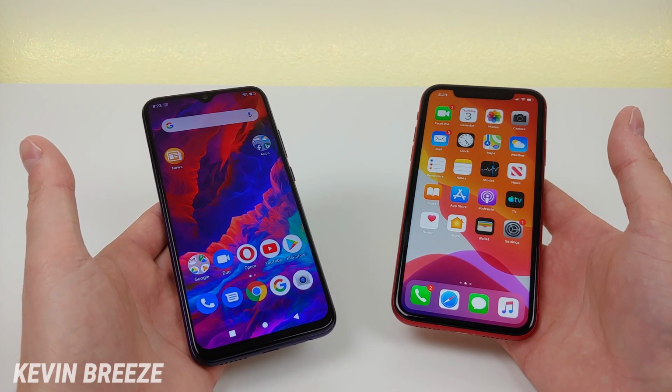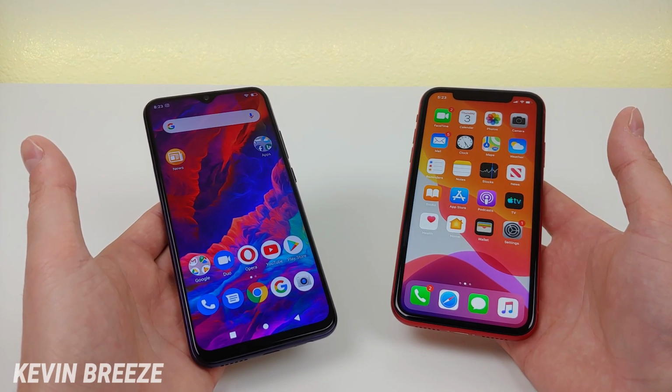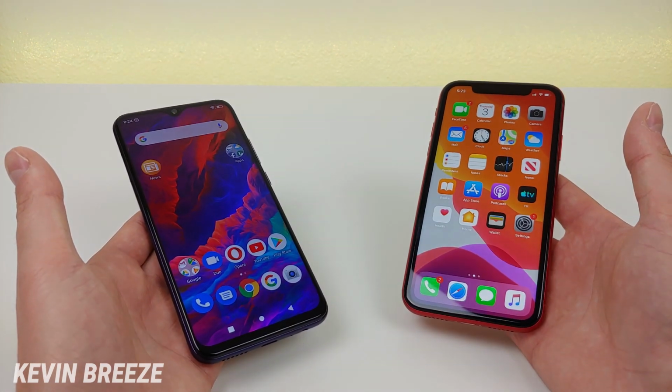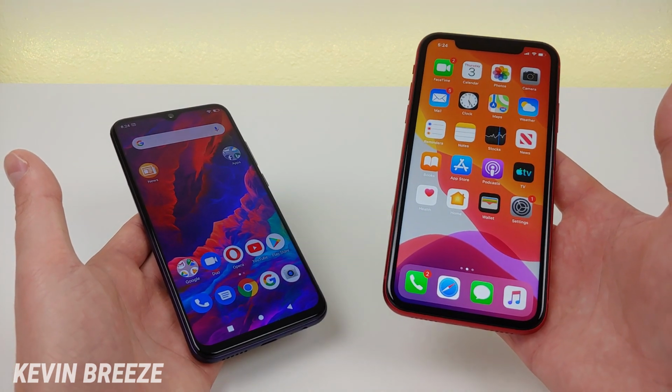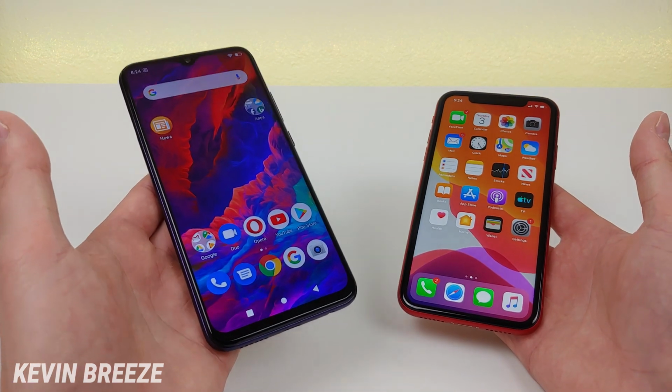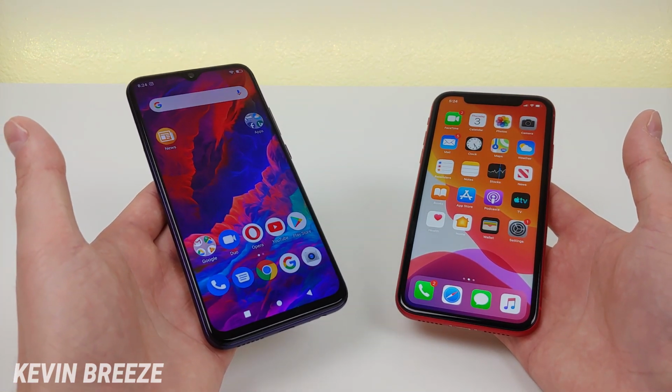Hi everyone, this is Kevin here, coming at you with my comparison between the BLU G9 Pro and iPhone 11. Now there's no doubt that the iPhone 11 is a lot more expensive, coming in at $699 versus just $179 for the BLU G9 Pro.